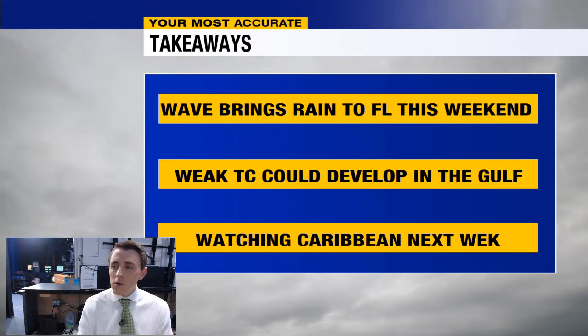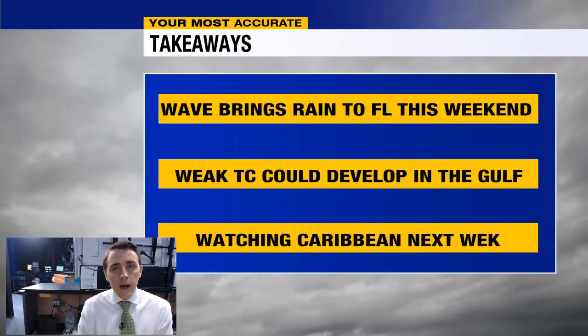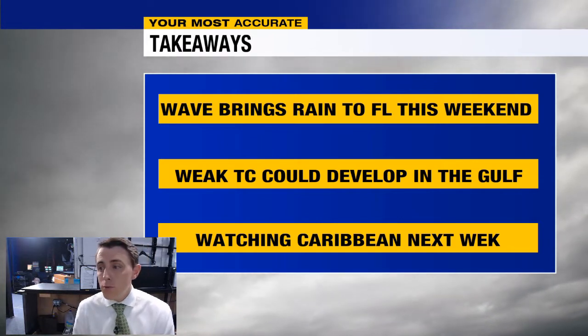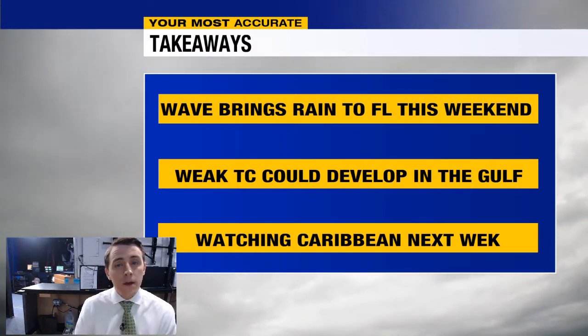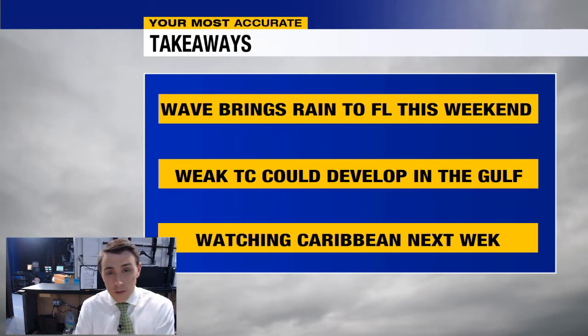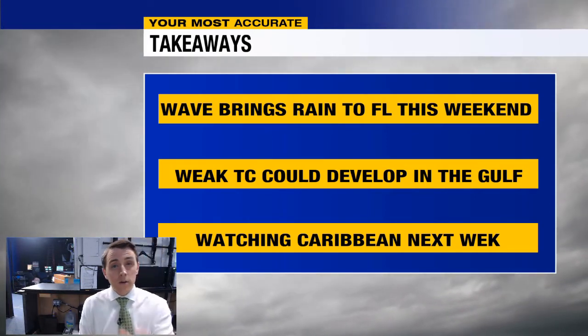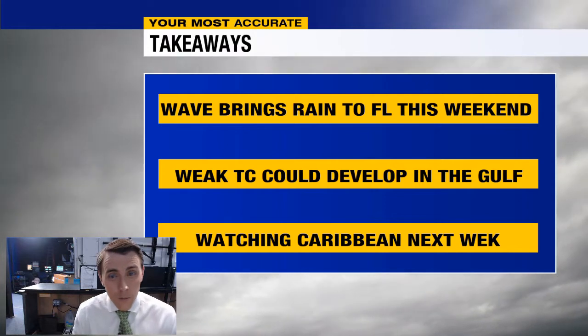So there's your takeaways. This wave is going to bring some soaking rain to parts of Florida starting late Friday, lasting into and through the weekend. Yes, it could develop into a proper tropical cyclone, a depression, maybe a tropical storm once it works its way into the Gulf of Mexico. Next name on the list, by the way, Umberto.